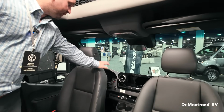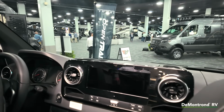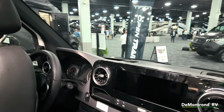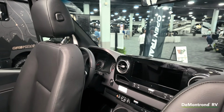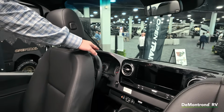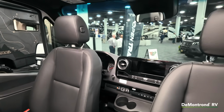The dual function controls on the steering wheel are kind of hard to see right now with the chairs turned around. But you do have those controls and functions on both sides of the steering wheel, so you're actually able to control your chassis screen and the screen in between your speedometer without taking your hands off the wheel. So that's a really cool feature.